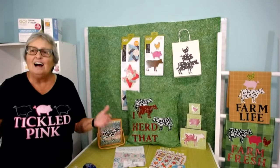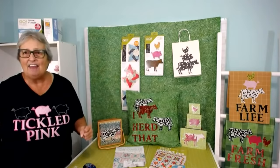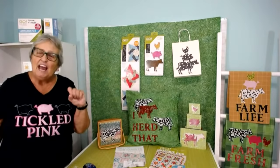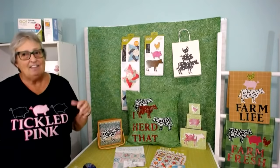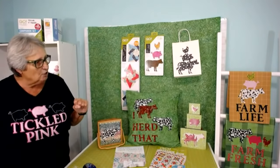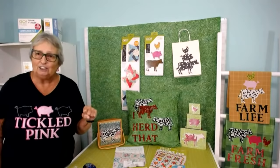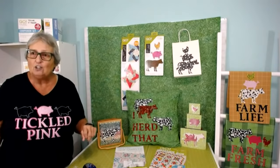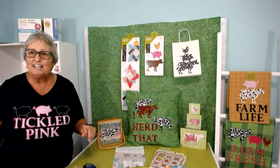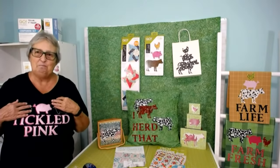So buying a gift bag is so much cheaper and everybody loves it when I add things on. I even cut out something and use it as the gift tag and they really look special. Then I've got some tea towels over there. I've got Farm Life and I also have Farm Fresh. And those have the designs on them and I embroidered them onto those tea towels so that they would stand up. And then of course I have my Tickled Pink.